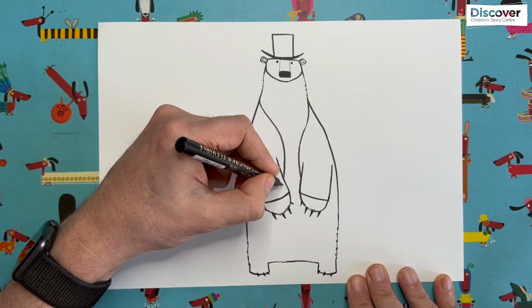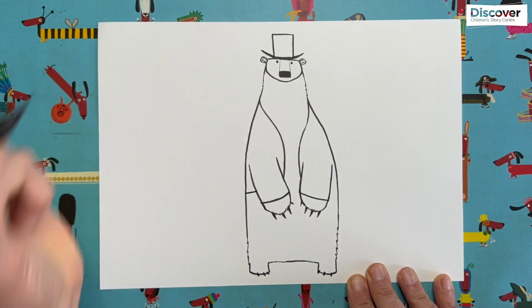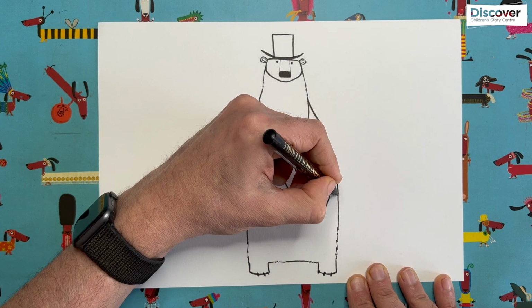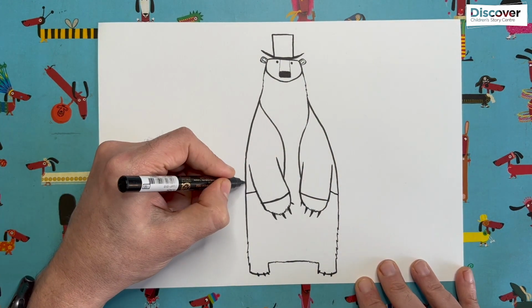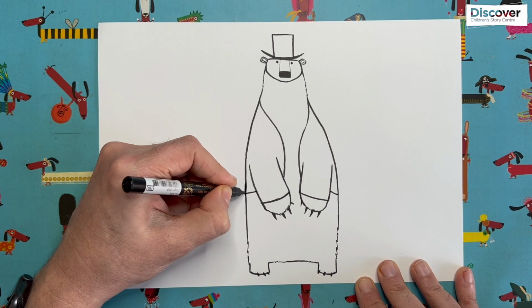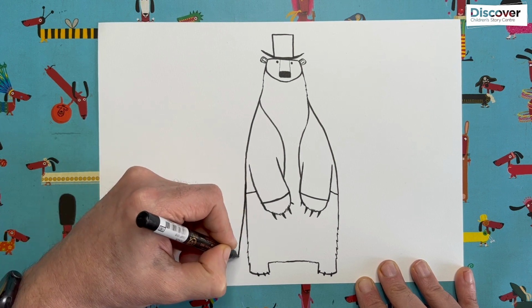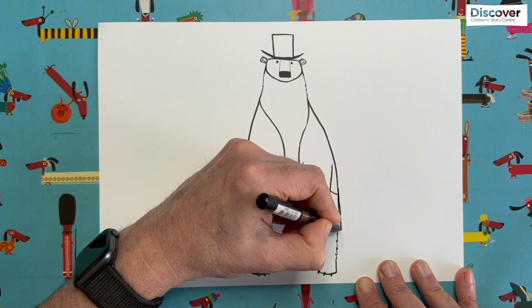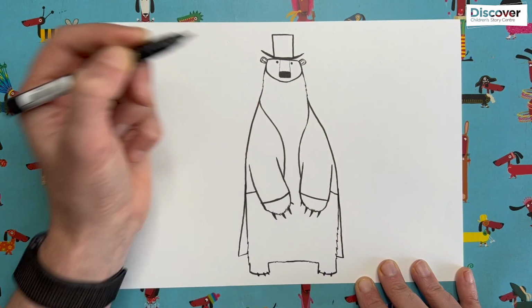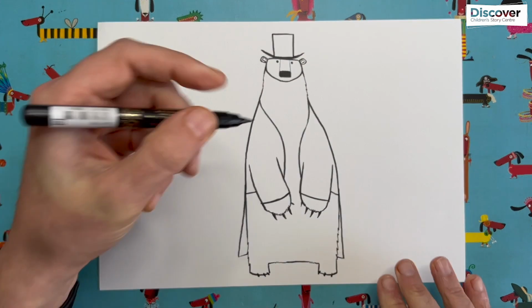Now I want you to imagine that jacket comes down behind the arm and goes off to the side out here. So we're going to do a little line coming off there. We'll do a little one coming off that side too. But this jacket is very posh and it has a nice sort of tail. So I'm going to extend the jacket down here. It's going to flare out very slightly behind our polar bear and then disappear behind him. And we're going to do exactly the same on this side. So it comes down and then disappears behind him there. And that is going to be the polar bear's suit jacket, with a long tail at the back.